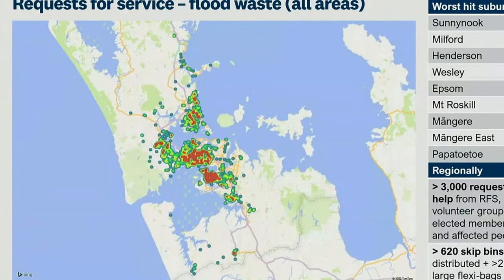So this is just a graphic to give you an idea of where the requests for service came from. The bits in red obviously give you an idea that those were the hotspots. And I'm sure you all are very aware of what's happened in your communities. I just want to take this opportunity to thank you for giving us the intel that sat within your communities as well. It helped the team to prioritize. We had people monitoring the areas, but sometimes we just can't be everywhere. So a big thank you to the elected members for giving us the intel.